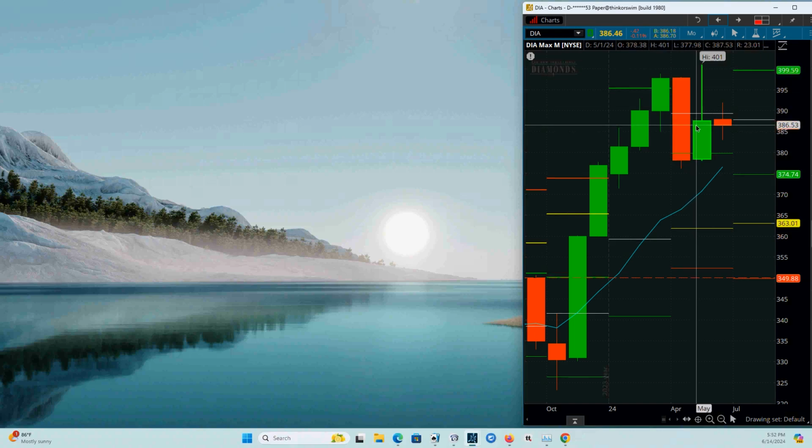Although we're seeing this red doji at this time, that doji is an indecision. We don't know if it's going to go higher or lower for the rest of this month, based on what we're looking at right now. And this thing is definitely kind of going sideways in this area right here. So let's just wait and see.